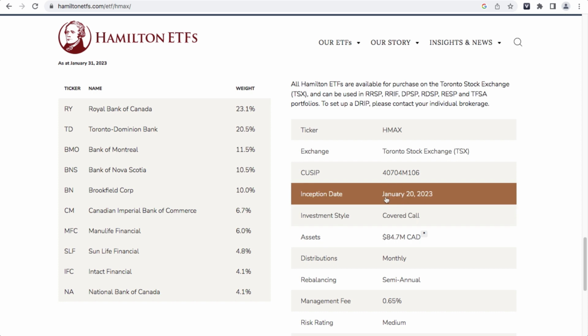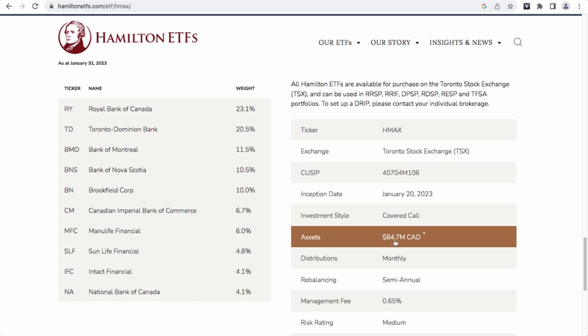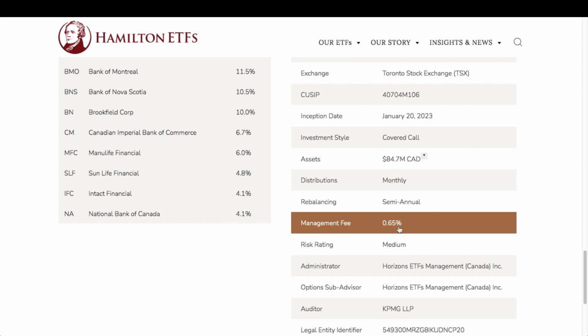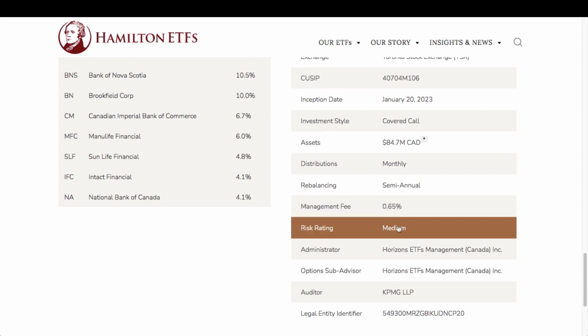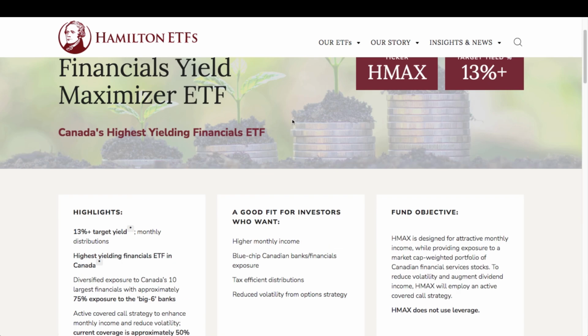All right, so we do see here inception date January 20th. Investment style covered call, assets under management 84.7 million. So it is growing relatively quick, I would say. Distributions, monthly basis, that's what we love to see. Rebalancing semi-annual, management fee, I think that's fair. Risk rating medium. And yeah, we'll go over to the fact sheets.